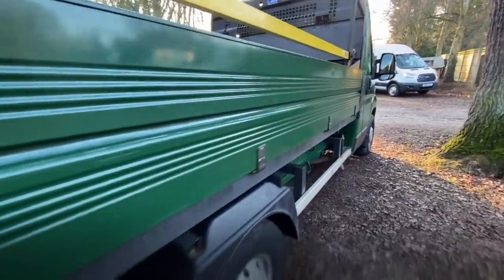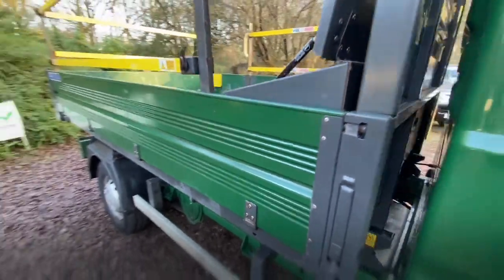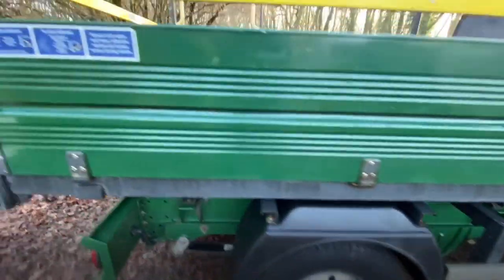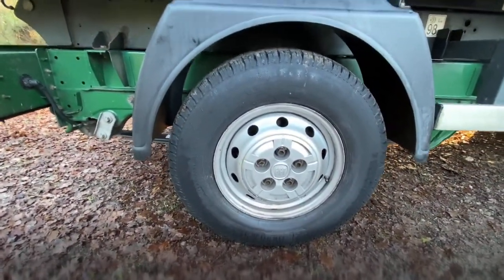Just pull that back a bit, sorry about that. So as you can see down the side, again it's really nice and tidy. Everything looks good. Rear wheel and tyre, wheels in good condition. Tyre looks to be new.